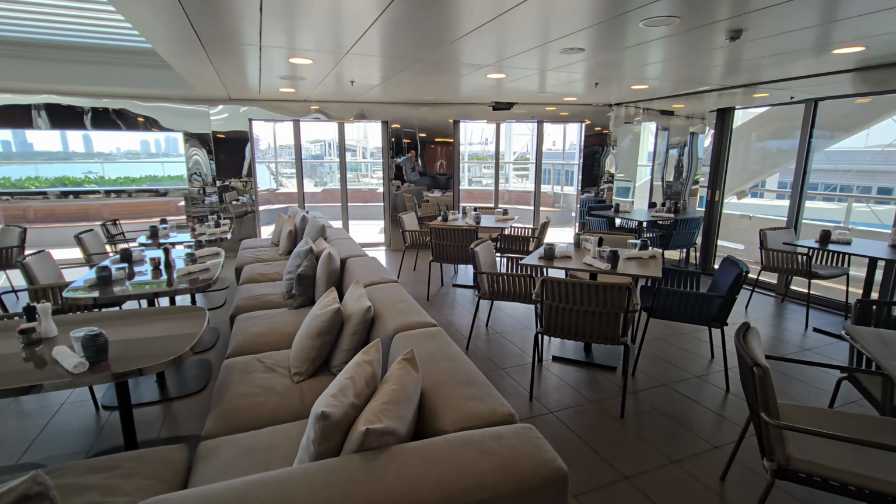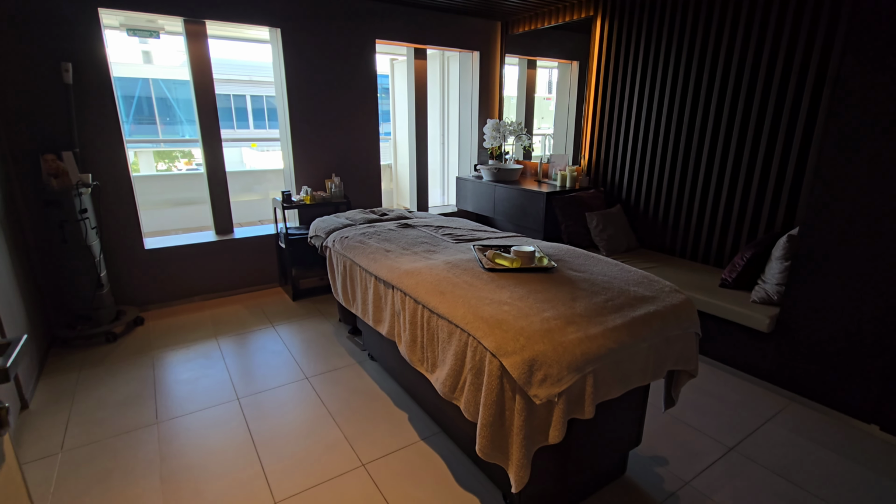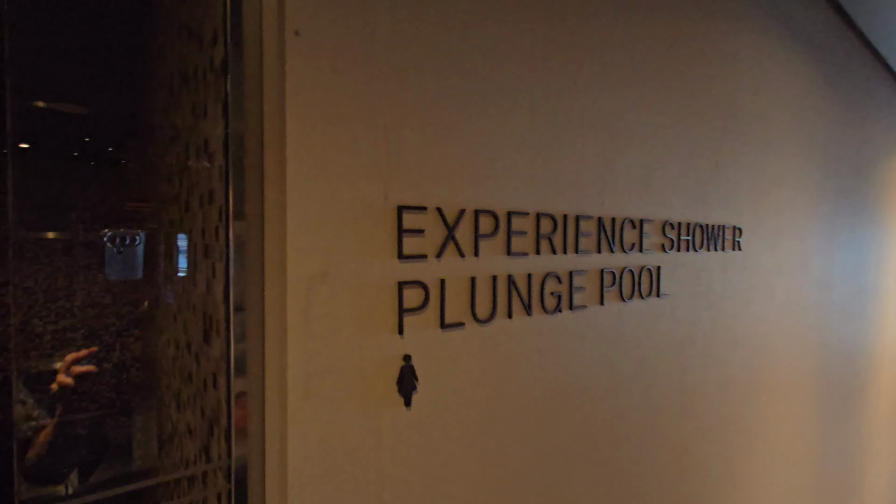We're now having a look at the extensive 5,900 square foot spa area on board the Eclipse. There's the check-in desk. Cool sculptures here. And this is one of the standard treatment rooms. Experience shower and plunge pool. Oh, this is new. Look at this. Oh, watch your step. I'm going to step on the water without noticing it.